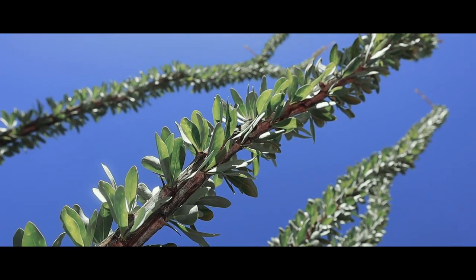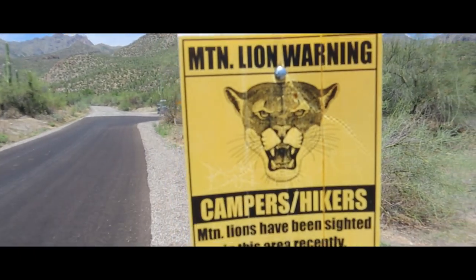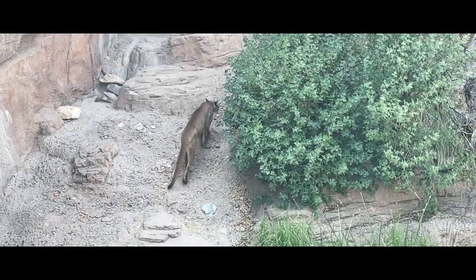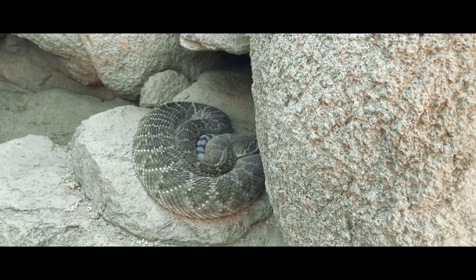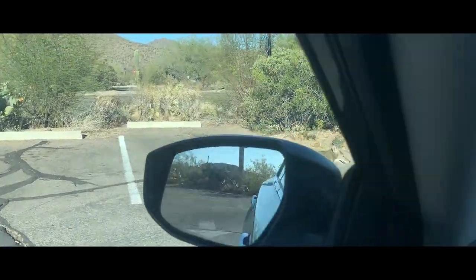So, super cool. Now, the desert is a beautiful place. However, there are some dangers and some hazards that you have to be aware of. Come take a look at this sign right here. Mountain lion warning. So, we have beautiful animals out here, beautiful plants, just a vast and life-filled ecosystem. But there are some animals out here that you need to be aware of. We have black bears down here in the desert. We have mountain lions. We have rattlesnakes.